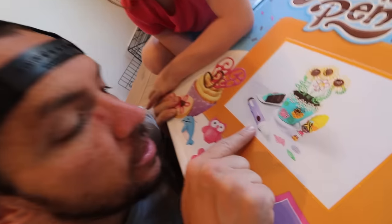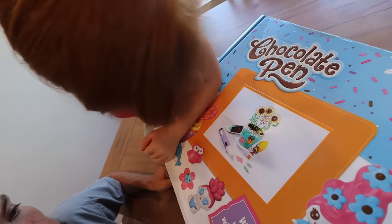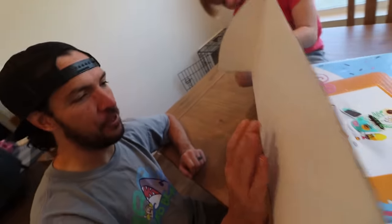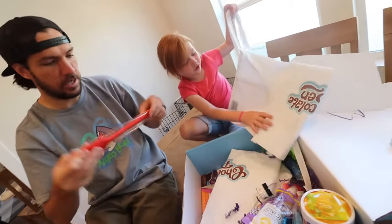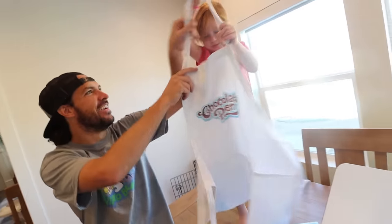This is a chocolate pen, so you can draw with chocolate. Hold on. What? They're not just chocolate. We get to draw them, and then we get to eat them. Half the fun is drawing, half the fun's eating. Whoa! All right, let's see what we got here. Let's do this one. Woo, we got aprons. You got a mixer? There's an apron for me.